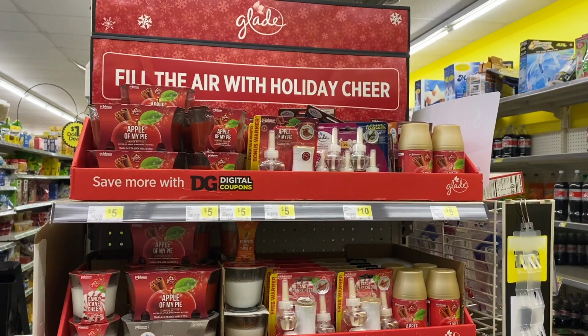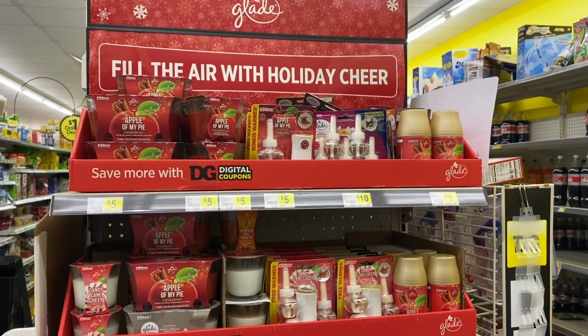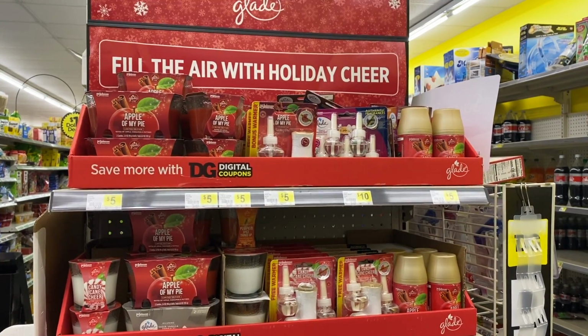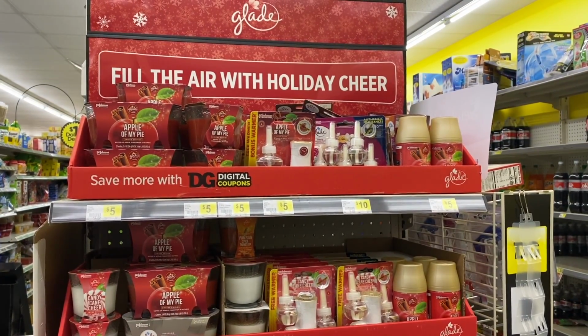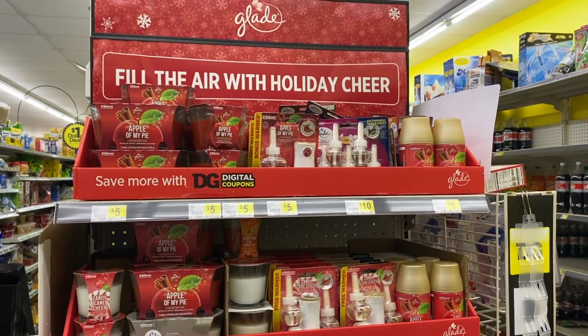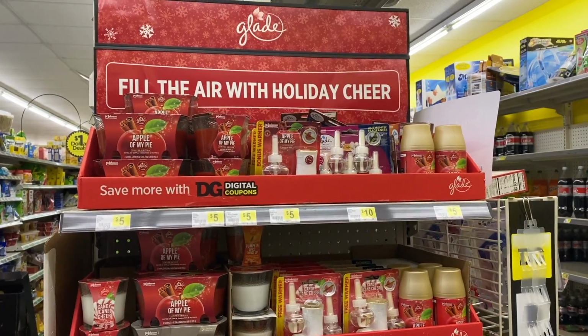So yes, y'all, we are at Dollar General. It's been a little while since we've been at Dollar General. It's been a while since they had something good going on, but y'all know I had to come in here to do this Glade deal, and we're also going to do a few other deals that I want to tell you guys about, but I wanted to get started with the Glade.